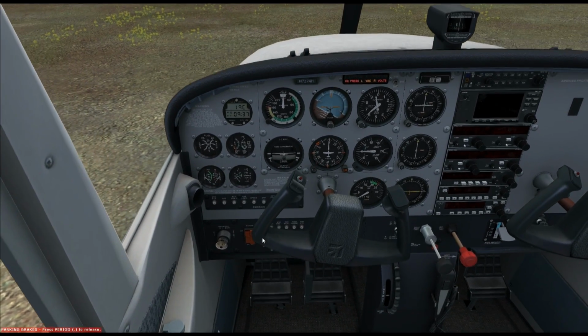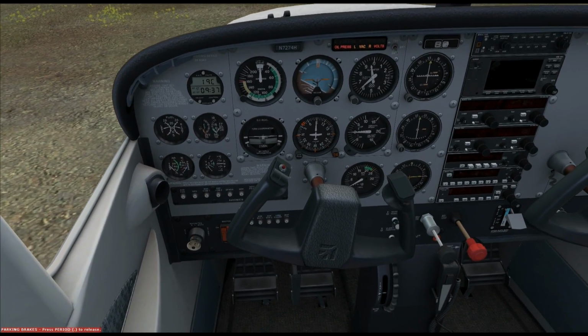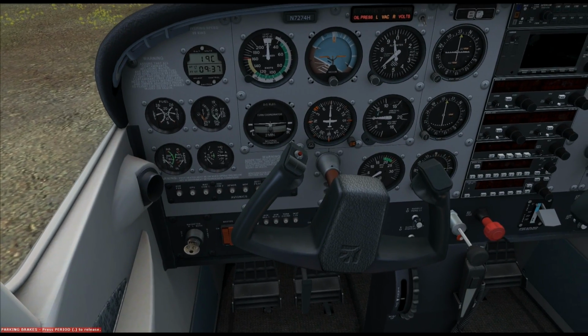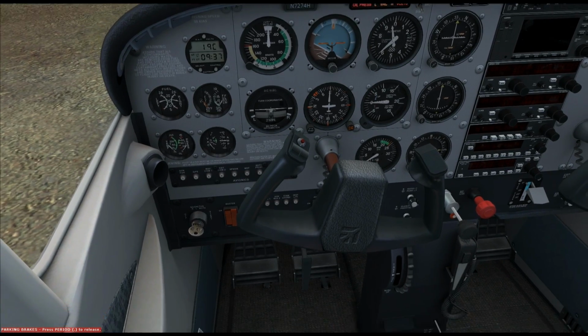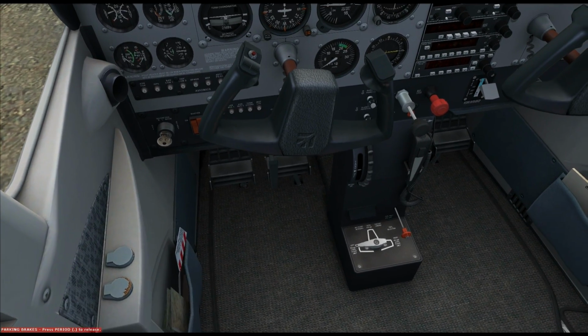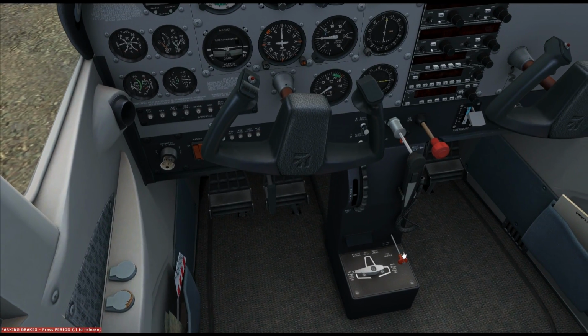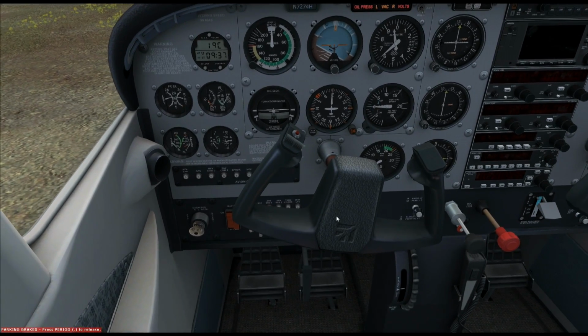So we've got the fuel pump running. Just going to crack the throttle, and we're going to give it full mix, full rich, and check for fuel flow on that gauge. No fuel flow. What's going on? Can you see the issue? Our fuel cock is in shut-off mode, so let's just reactivate that so we get fuel.